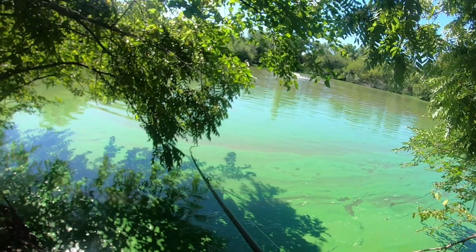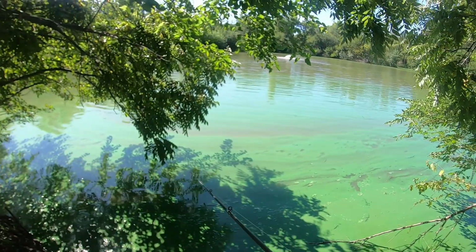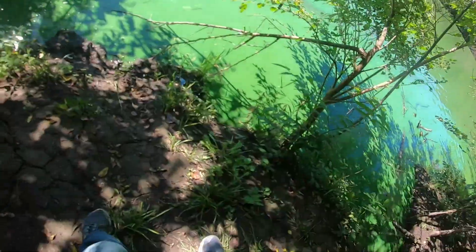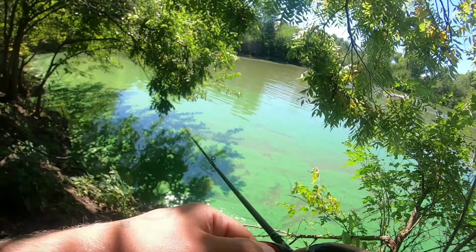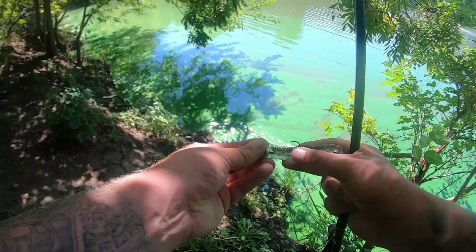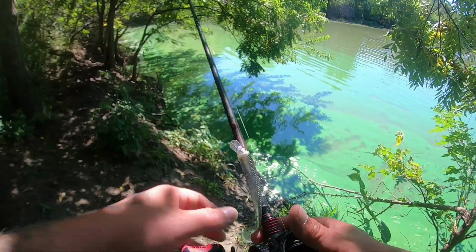Can't even see how this thing is working in the water because there's so much stuff on the water. Doesn't exactly smell the greatest back here either. Maybe it's a poop pond, an aerated poop pond. Alright, I'm gonna go grab a spinning rod, because I know that'll be much easier to cast under here.